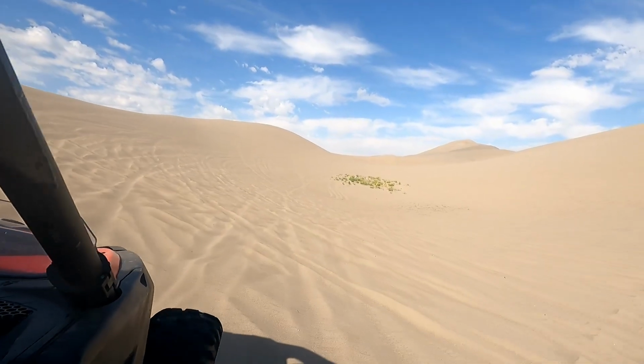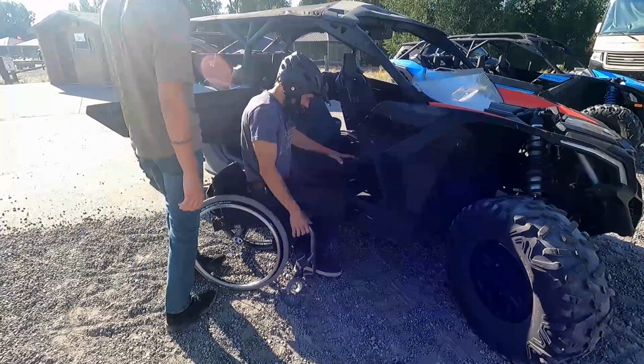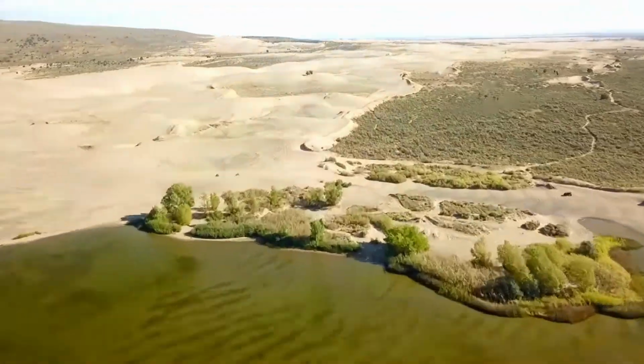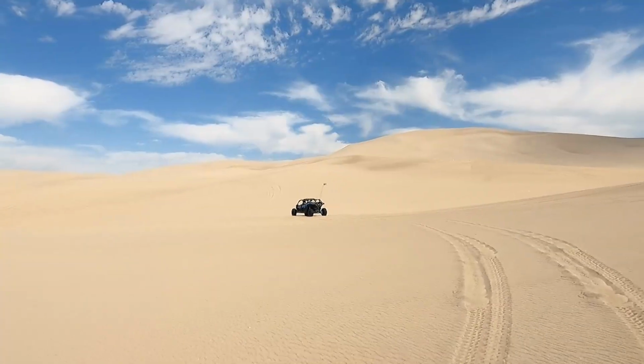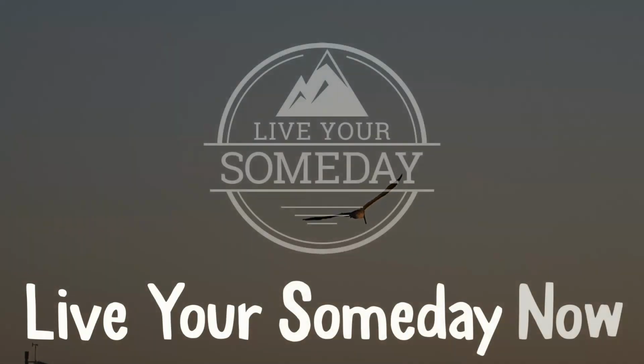This ranks up there with one of the coolest things we've ever done. We're renting off-road vehicles and heading out into the 10,600 acres of sand that make up St. Anthony Sand Dunes in Idaho. We're not sure if we're brave enough to reach the top of the highest 400-foot dune, but we're sure we're in for an epic ride.